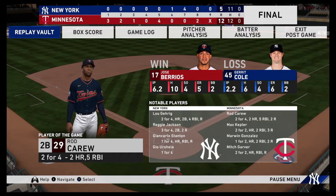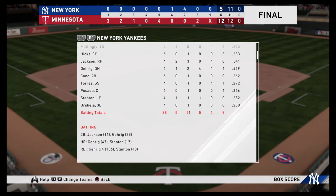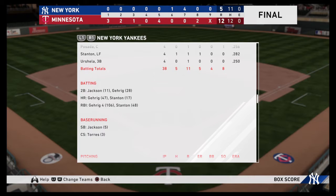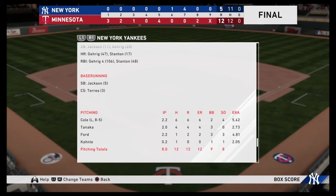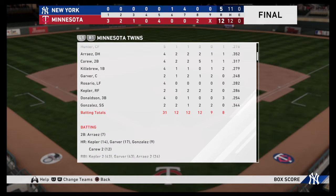Time of the ball game, 4 hours and 3 minutes. Our paid attendance at Target Field this afternoon, 38,649. The Twins thank you for your continued support and remind you to please drive home safely.